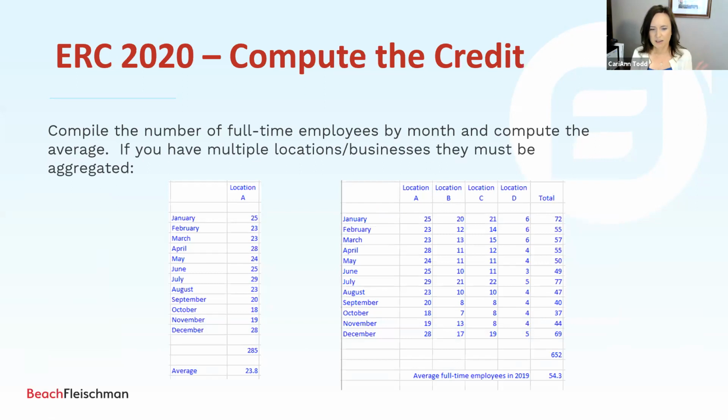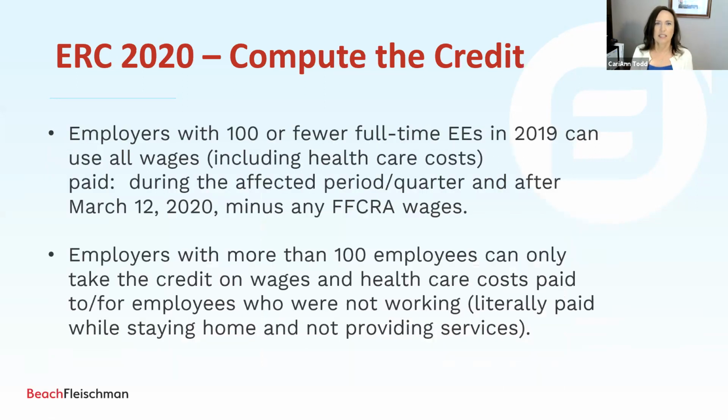Okay, so why does all this matter? Here's why it matters. If you do all that math and you have less than 100 full-time employees in 2019, then all of your wages during the eligible period, you can take ERC on. If that number is more than 100, you can only take the credit on wages and healthcare costs paid to or for employees who are not working. I always say, anyone who you pay to stay home and watch Netflix, that's who's in this second bullet.